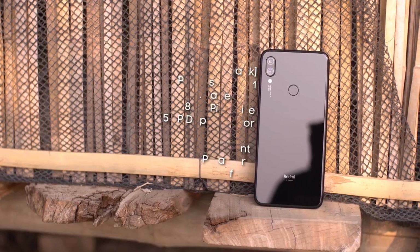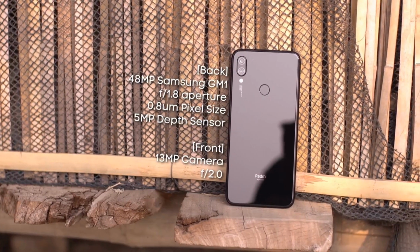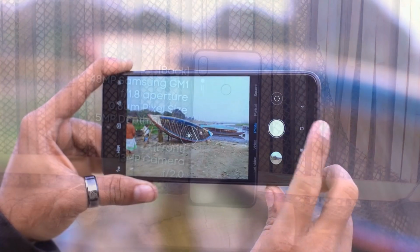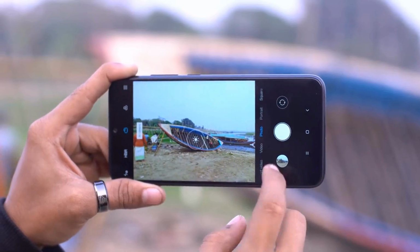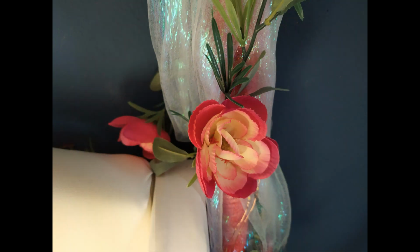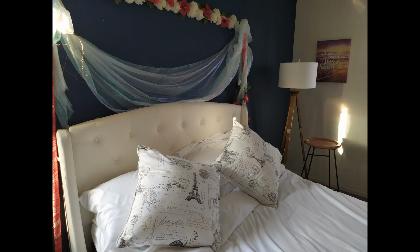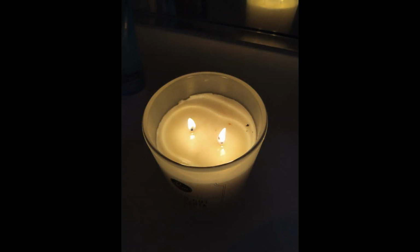The Redmi Note 7's dual rear snapper has a 48MP f1.8 primary camera and a 5MP f2.4 depth sensor module. Matched with face detection autofocus, the only features it's missing when compared to flagship dual cameras appear to be OIS and laser autofocus. Despite this, the quality of pictures taken on the Redmi Note 7 is seriously impressive, making it easily one of the best sub-$200 options around.